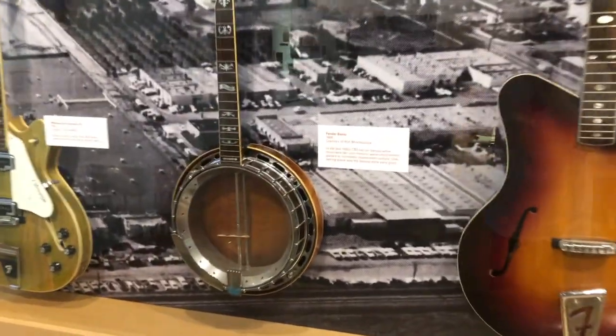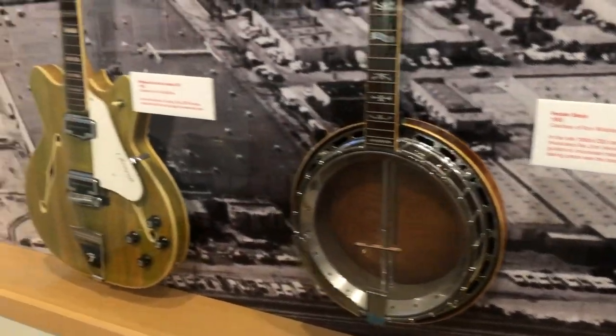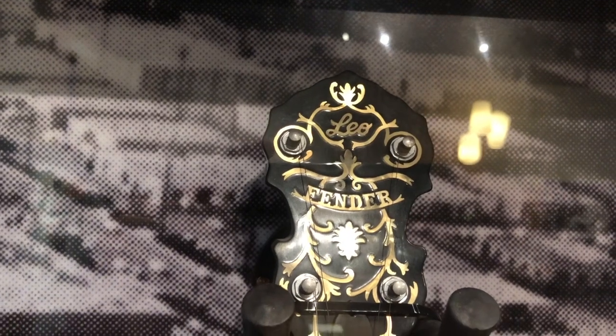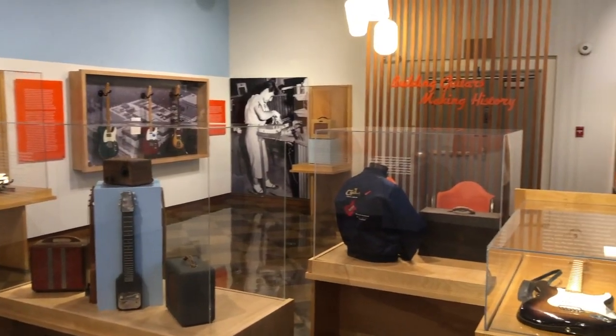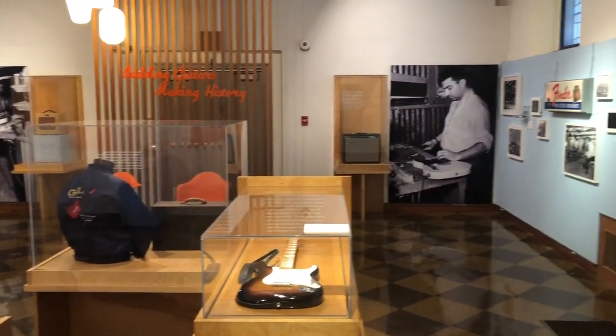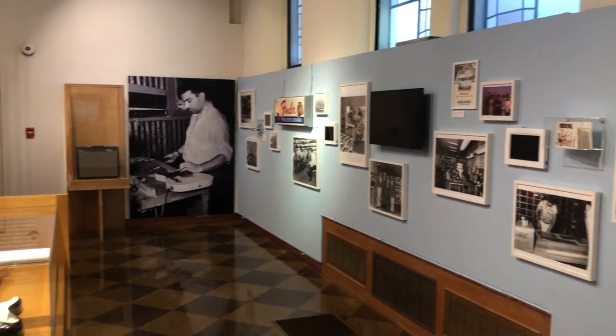And check out this Fender banjo, which apparently was quite good. This banjo even has Leo's name right on it. Apparently Leo sold the company to CBS, which a lot of people were not very happy with, and led to a bit of a decline in quality and everything, but they seem to have recovered.